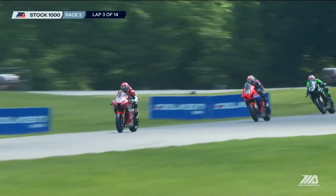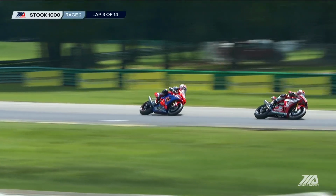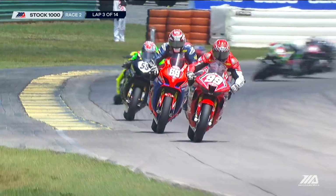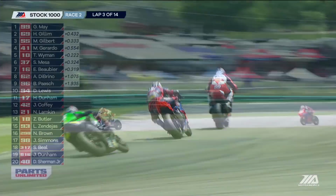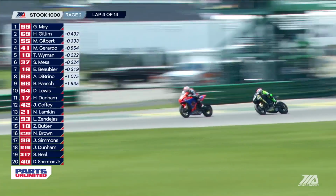He did hold it, but with the electronics picking up the slides, it's going to save your rear tire. When you don't have any traction control, you're just going to be spinning a lot more, and that tire is going to get really hot, and it's going to go off a lot quicker than the other guys who have their traction control really picking up that spin. All these guys have no practice before you jump on the other one, and you just have to really figure it out quick.